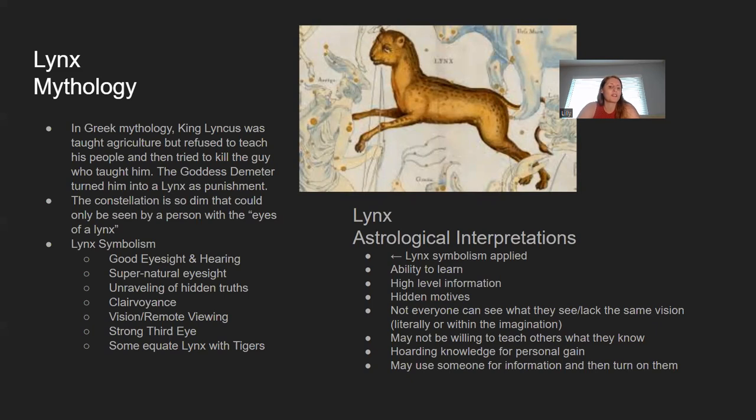Anyway, so some equate lynxes with tigers, and then tiger symbolism can also be Dionysus symbolism too. So that's interesting. Anyway, Lynx astrological interpretations. Let's see. So ability to learn, high level of information, hidden motives sometimes for these people. Not everybody can see what they see and lack the same vision as them, which can be really challenging sometimes, like literally or within the imaginative state. Just unable to see the vision, see the creation, and then may not be willing to teach others what they know based on this King Lynx's debacle over here, hoarding knowledge for personal gain, because what King Lynx was trying to do was make himself, you know, the most important.